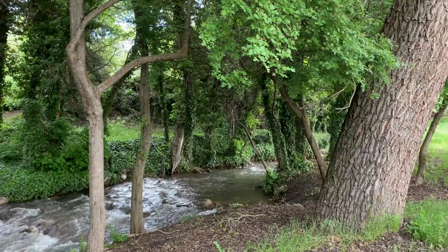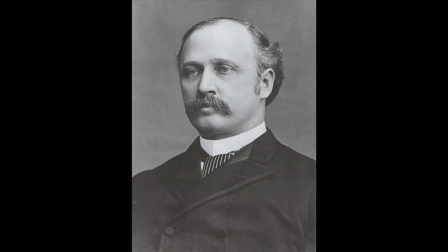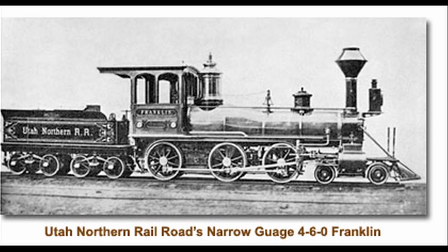Robert's mill, the sawmill, was on the other side of the creek over there in that grassy area, needless to say, no longer exists. Okay, enter John W. Young, one of Brigham Young's sons, best known as a railroad builder. He was fanatical about building 3-foot gauge railroads after the railroads arrived in Utah in 1869.